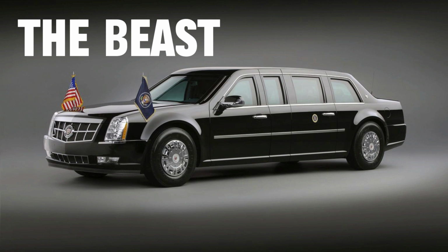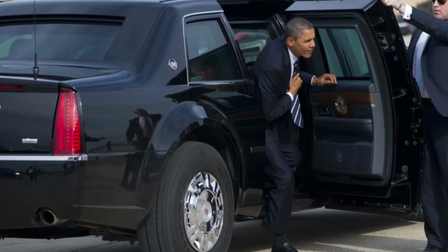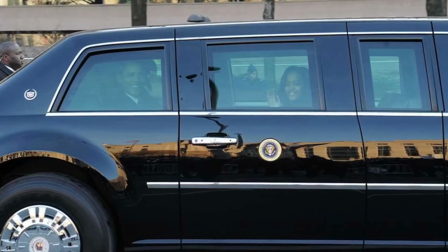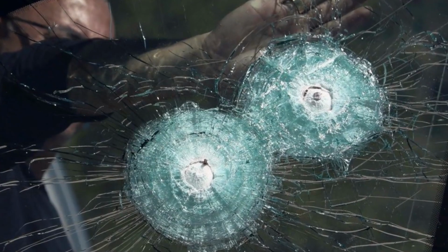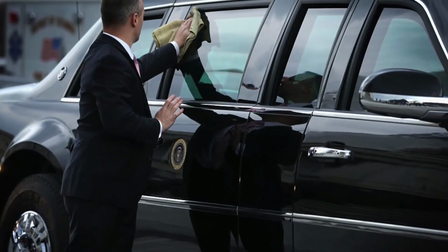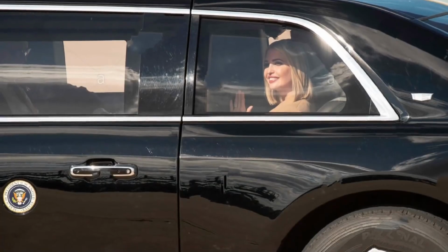This limousine, also known as the Beast, is no ordinary vehicle as it was specially prepared for the president. It is built on a truck frame to strengthen the presidential limousine. Its entire body is bulletproof, and all its windows are made of 5-inch thick ballistic glass. Even a bullet fired at close range cannot cross this ballistic glass. Except for the driver's side window, all the others are sealed, meaning there is no option to open these windows.